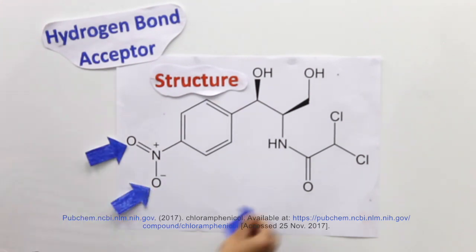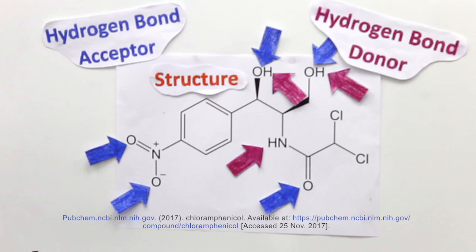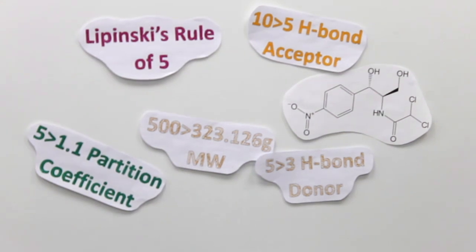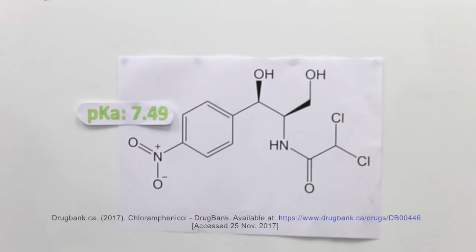Overall, chloramphenicol has 5 hydrogen bond acceptors, 3 hydrogen bond donors, a molecular weight of 323.126 grams per mole, and a partition coefficient of 1.1. This means that it fits Lipinski's rule of 5. Chloramphenicol is perfectly fine to be administered orally. However, it can't be infused as it has a pKa of 7.8.